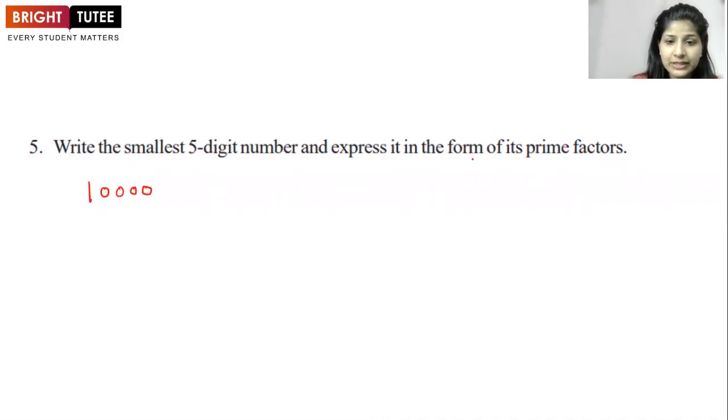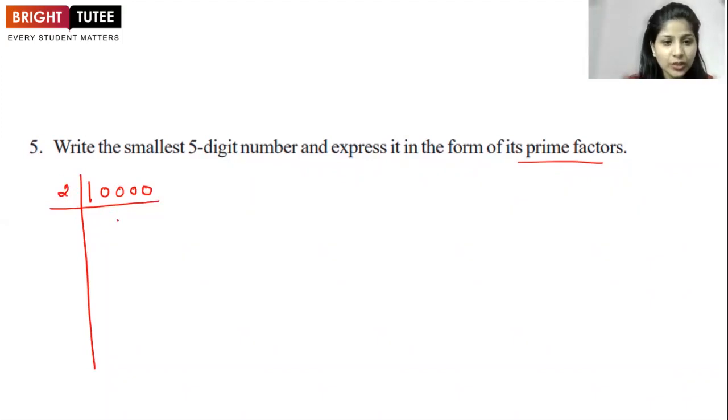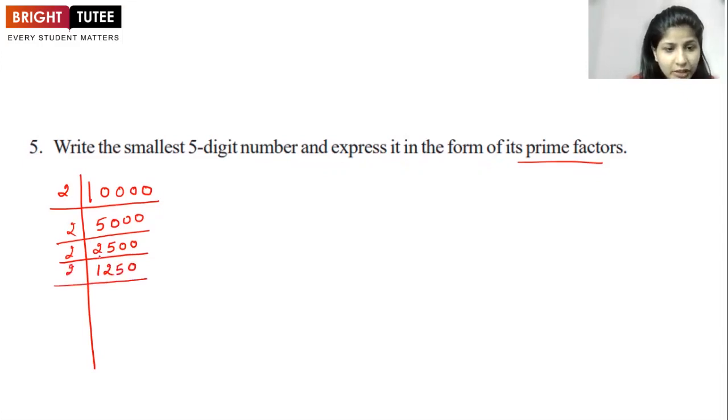Now, to express it in the form of its prime factors, let's start dividing it. First of all, we will start with 2. We'll divide it by 2 like this: 2 fives are 10. Then you copy down the zeros. Then again with 2: 2 twos are 4, 2 fives are 10, then 0. Again with 2: 2 ones are 2, 2 twos are 4, 2 fives are 10 and 0. Then again with 2 we will divide: 2 sixes are 12, 2 twos are 4, 2 fives are 10.